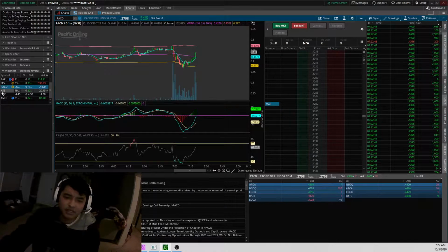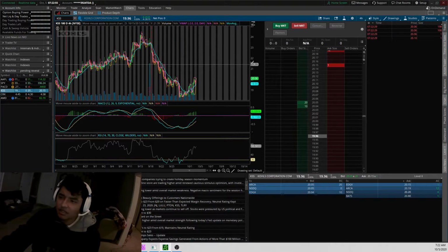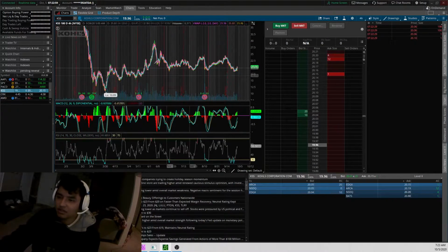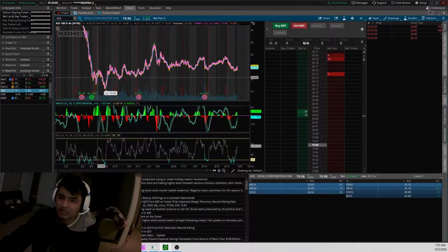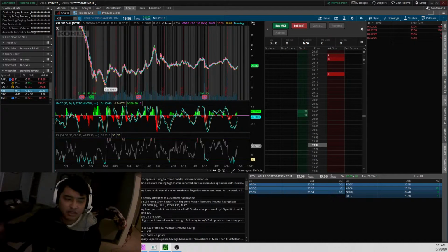And now, another one that I have here is KISS. That one is actually really good for long term. Swing trade. I think this one's good for a swing trade. It's actually looking really good. See how it's been pretty consistent here, stuck in this range between 10 all the way to 30. It's not a very consistent uptrend, but it's just consolidating.